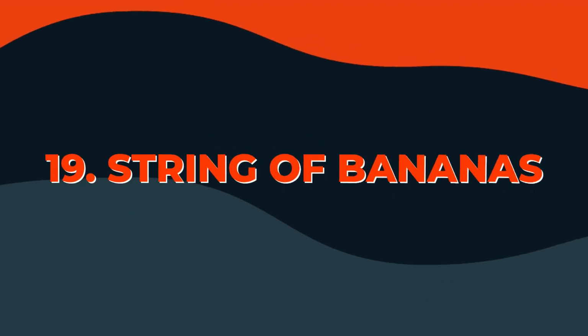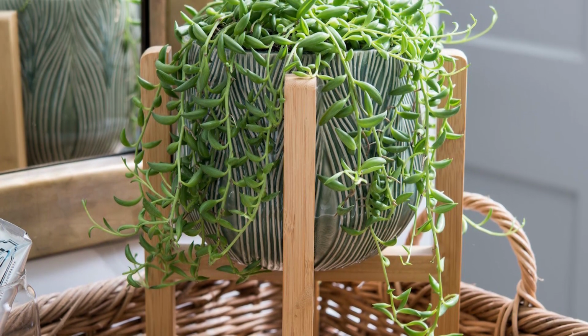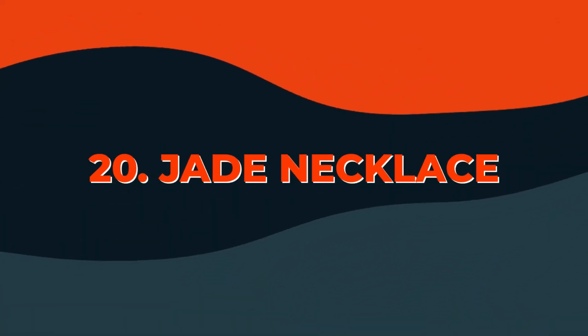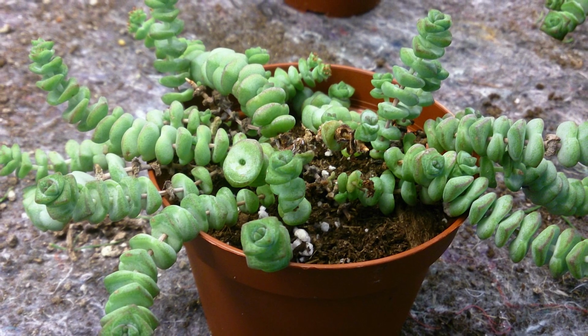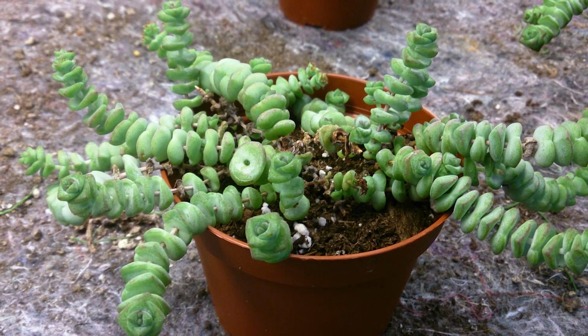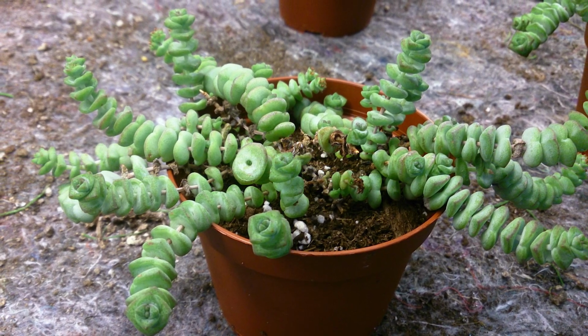Number 19. String of Bananas. One of the best succulent vines, the fishhook senecio is a low-maintenance plant with trailing blue-green banana-shaped leaves. Number 20. Jade Necklace. A unique eye-catching plant, the jade necklace has clusters of white blooms and small green leaves that grow together like beads of a necklace.